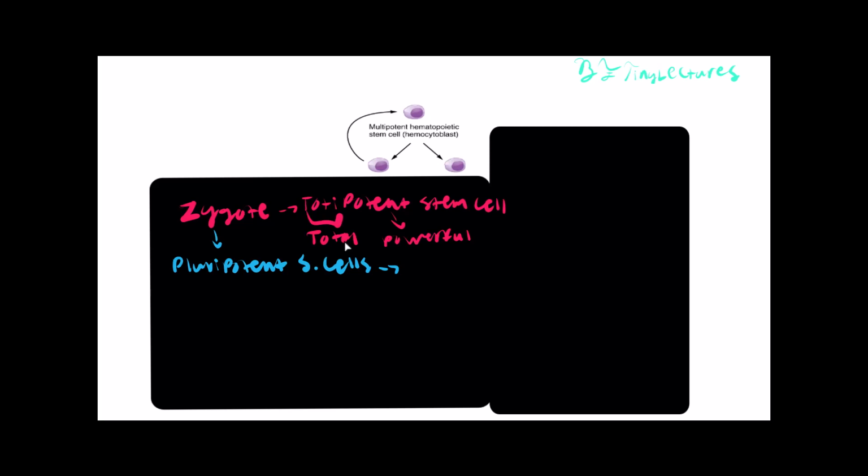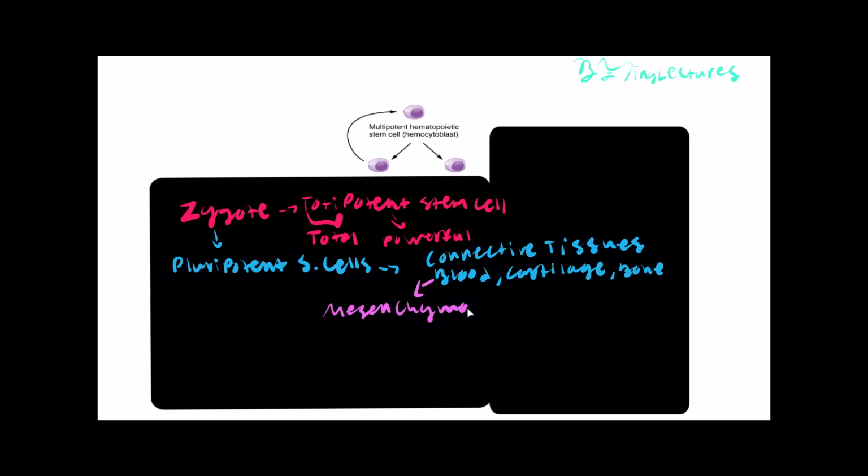Afterwards, the pluripotent cell has to ask itself, what am I going to form? Am I going to form muscle, skin, or nerves? No, let's actually form some connective tissue. So instead of forming muscle or skin or nerves, it's going to be forming connective tissues. And that's for the hematopoietic process. If we were making muscles, the pluripotent stem cells would actually differentiate into muscle cells, essentially. But since we're making connective tissue, which includes blood, the cartilage, and bone, the pluripotent cell is going to create the mesenchymal stem cells.